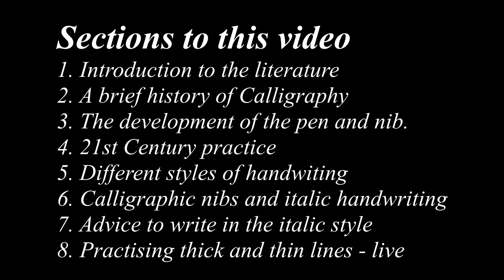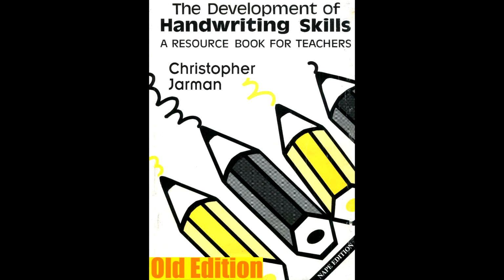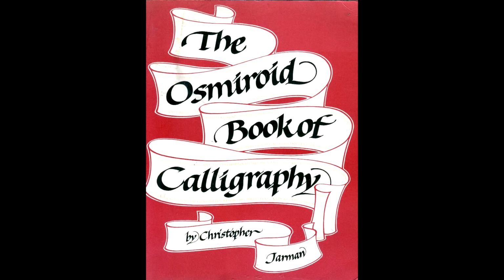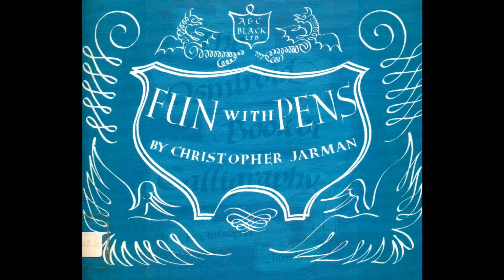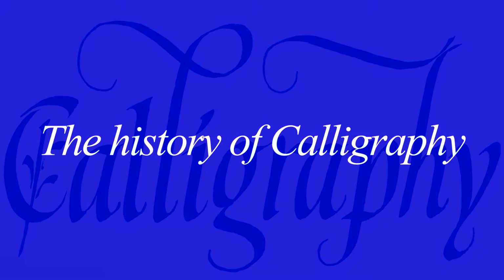Now, Christopher Jarman did write a section on calligraphy, both in an old teacher's book on the Jarman scheme, editions 1 and 2, and the Osroyd book of calligraphy, now only available second hand. There is a second book he wrote, published by A&C Black, called Fun with Pens, but that is no longer in print either. I will be drawing on the first two books detailing calligraphy and how you can practice to be skilled at this subject.